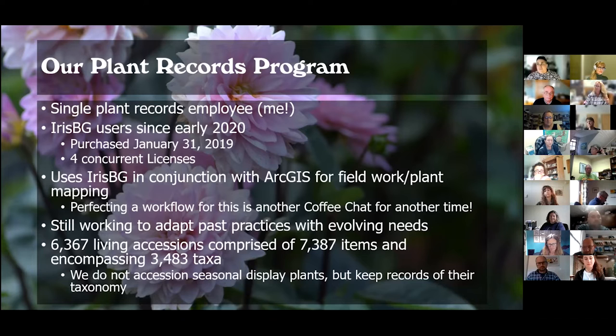We have what I would call a medium collection. So we have just over 6,000 living accessions and that encompasses almost 3,500 living taxa. We do not accession our seasonal display plants, but we do keep records of their taxonomy. So for all of our spring and summer annuals, what I will do is I will check all of the nomenclature for our labels and whatnot, but we do not accession those orders. That would just be too much paperwork for me to handle in any given season.